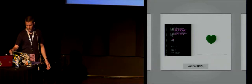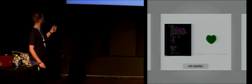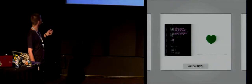All right, so to give you a little bit more insight into the details of the API, this is an example of creating shapes based on a path. I'm creating the path here, I'm changing the attribute to green, so I have a green heart, positioning, and then I animate it. It doesn't animate here because it's a screenshot, and then I'm repeating the animation. There will be an API for shapes.